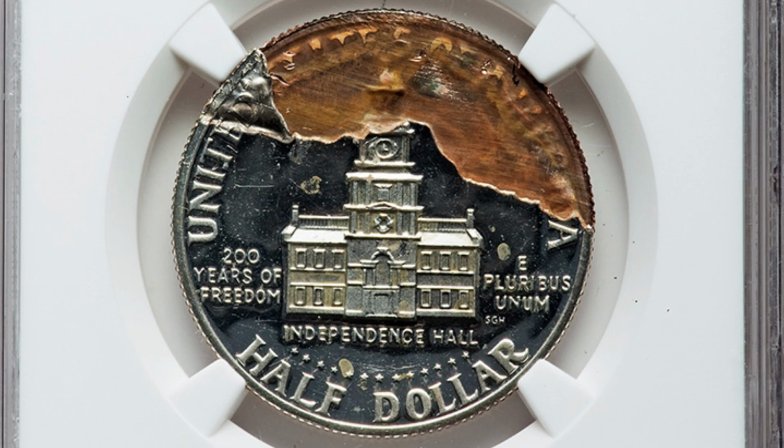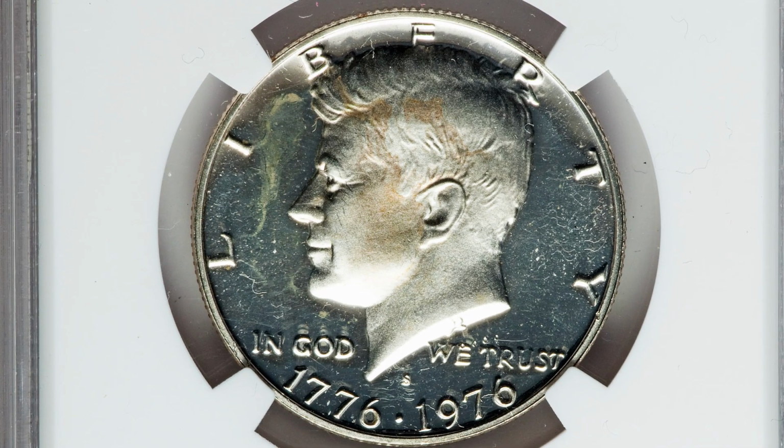Moving right along, now this is a 1976 S silver proof Kennedy half-dollar coin, and it has a reverse lamination error, and we can see that there in the image displayed. So this coin here, because of that error, sold for over $490.